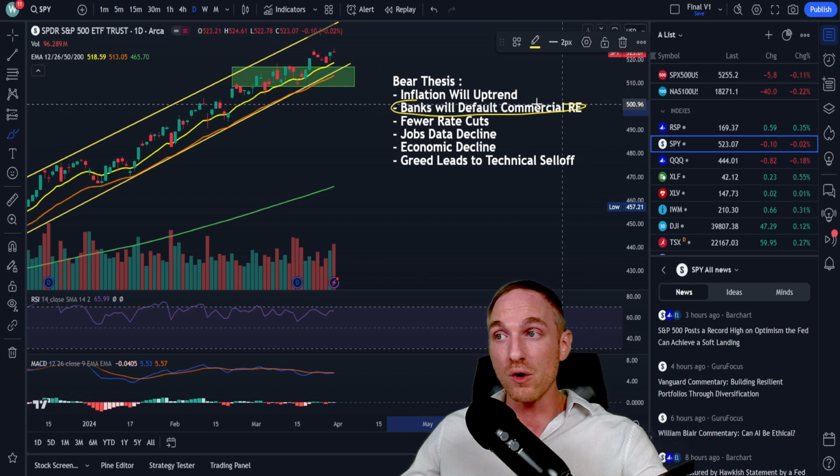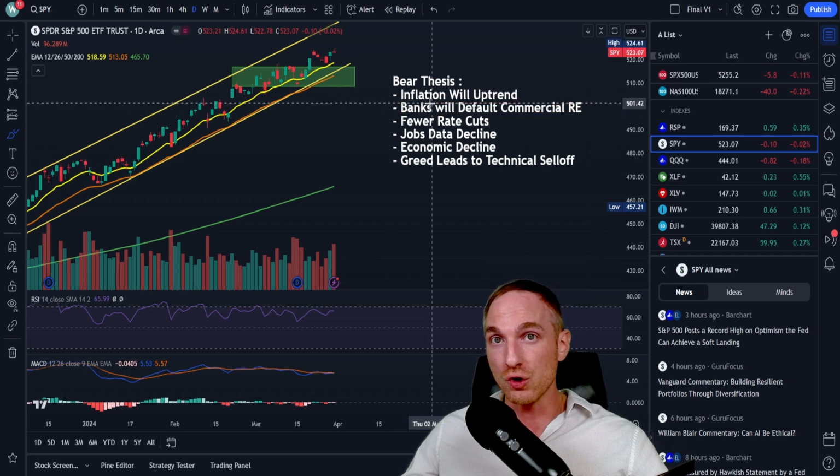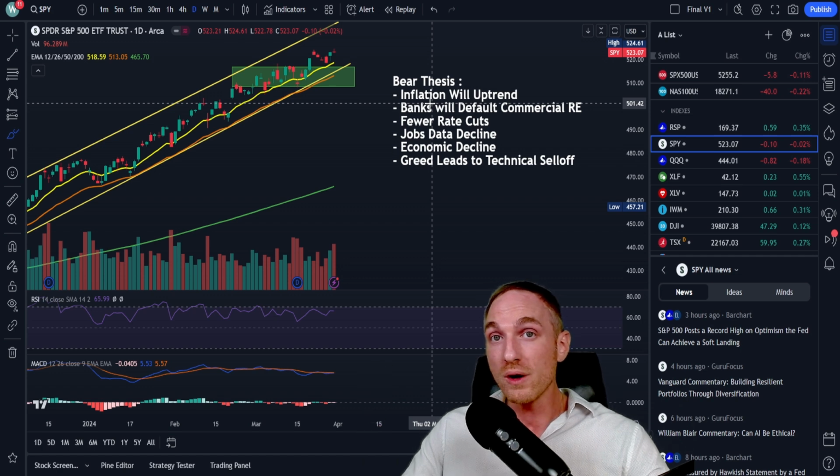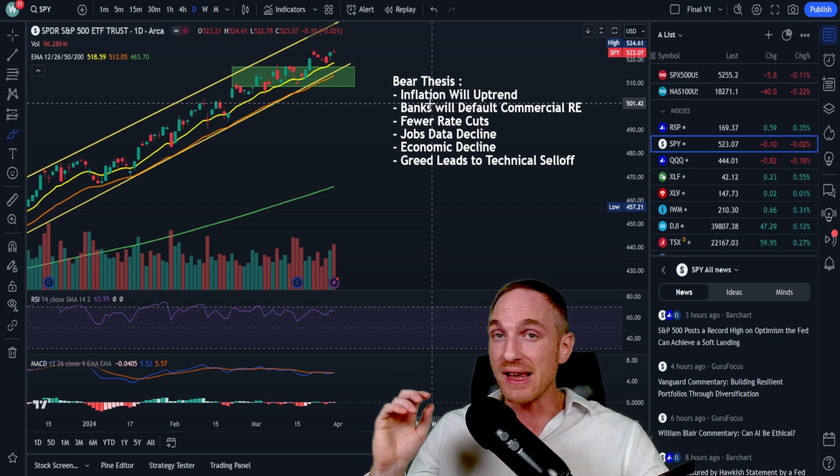Number two, a fairly important one: banks will default on commercial real estate. Now, everybody knows, obviously, that after the pandemic, consumer work habits did shift. People obviously shifted away from going into the office and are now more working from home as a whole. And that's left a lot of empty office space, and a lot of these buildings that were refinanced potentially in 2019, 2020, and 2021 at low rates may have to refinance higher, and their break even in terms of their rent versus their expenses, including the mortgage, can be fairly tight right now.